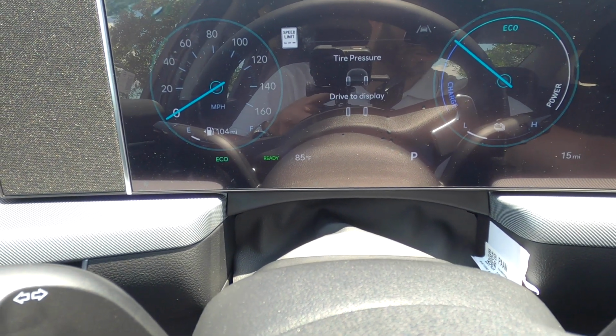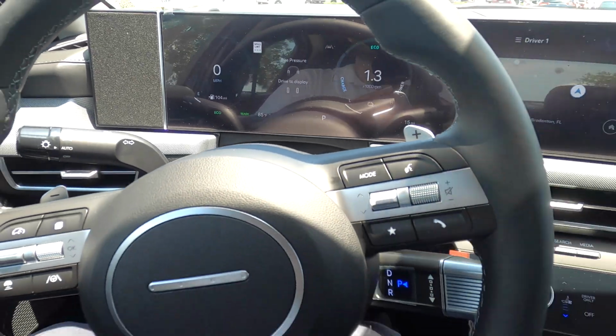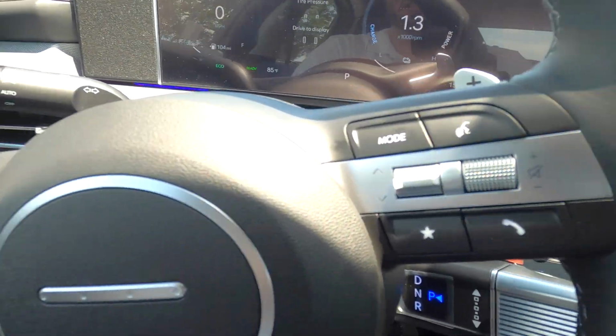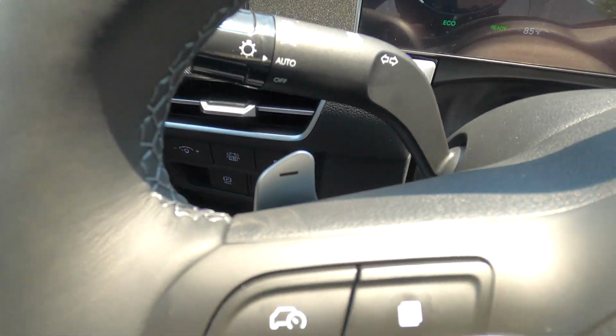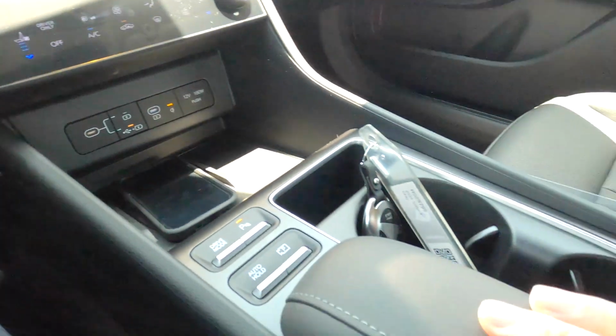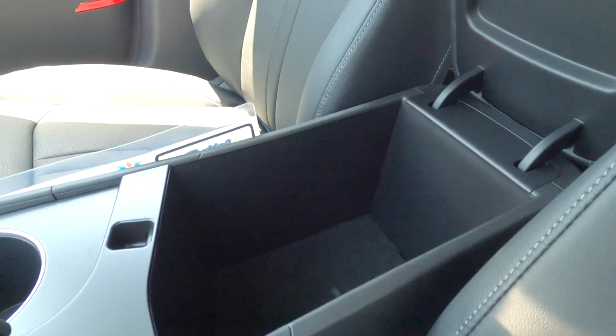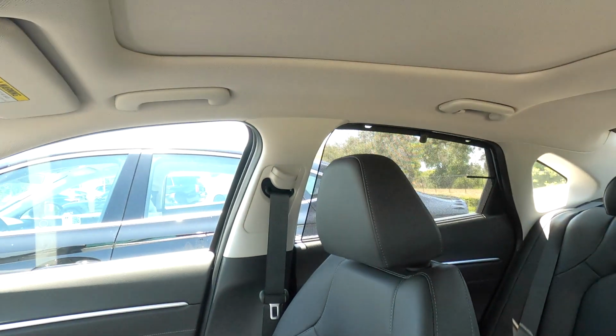You can also change the graphic style. Leather wrap steering wheel, it's heated, multi-function. The paddle shifts. The gear lever is now on the steering column, and it's going to be soft to touch where it needs to be. Opens up into a deep storage pocket. It is pushed back a little bit with a large pano moonroof.